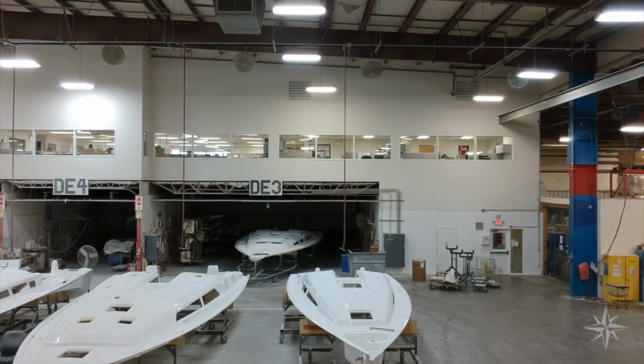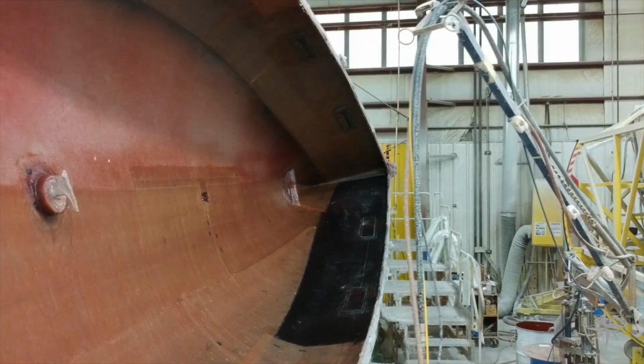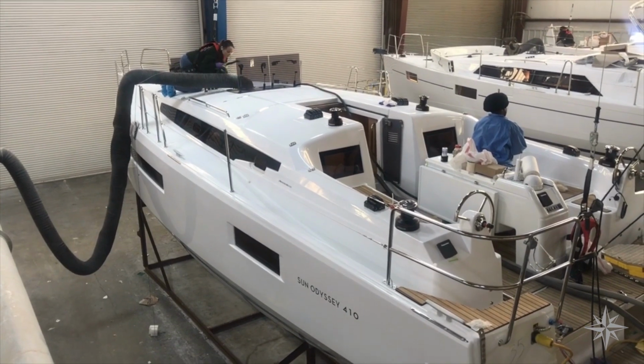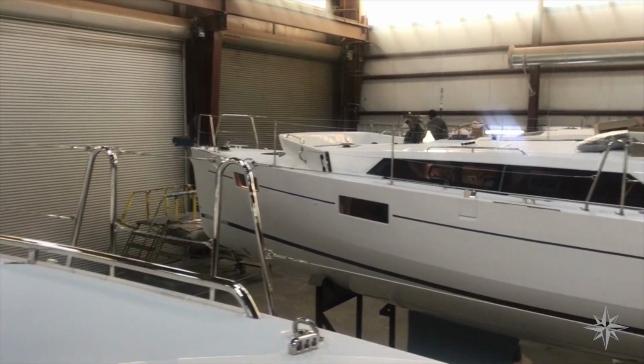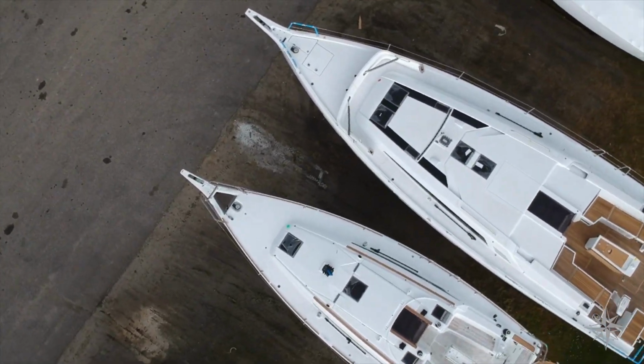In the early years there was a lot more molding and fine-tuning of the parts, and now it's more of a production sailboat where we can build them in a reasonable amount of time. Currently we are on a one-day cycle, so each day our line moves one time. We deck a boat, we take a boat to the pool, and at least one boat goes out the door.